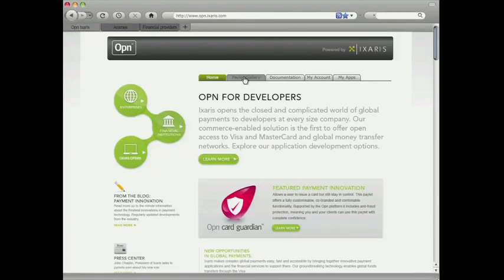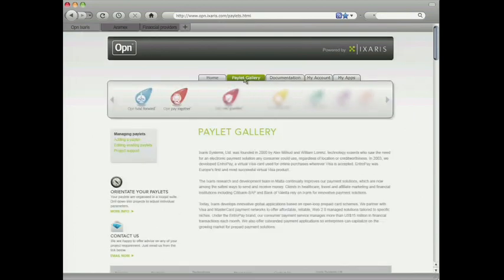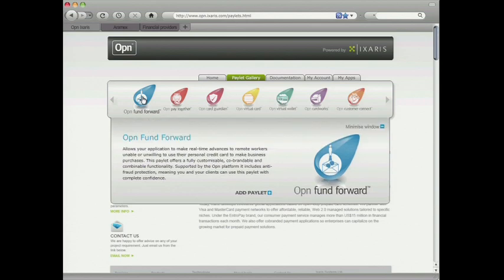Open is a payment application platform that opens up access to global networks like Visa, MasterCard, and SWIFT to developers, businesses, and entrepreneurs. Open overcomes the barriers of time, cost, and integration. Open offers a new approach to rapid application development through reusable components we call paylets. Picture these paylets working like Legos, allowing you to easily assemble an application by adding, combining, and removing functionalities as and when needed. If you look to the screen, I'll take you through some of our paylets.